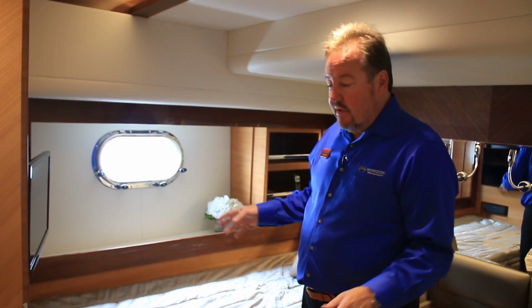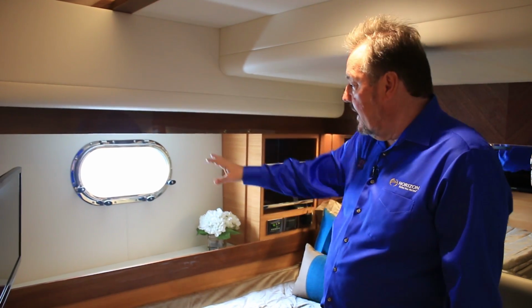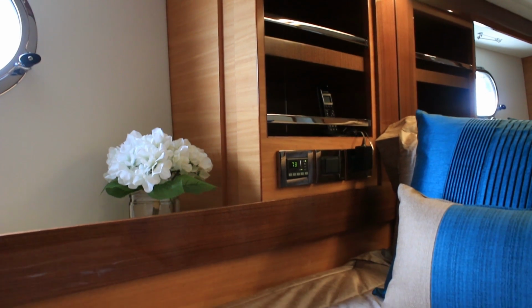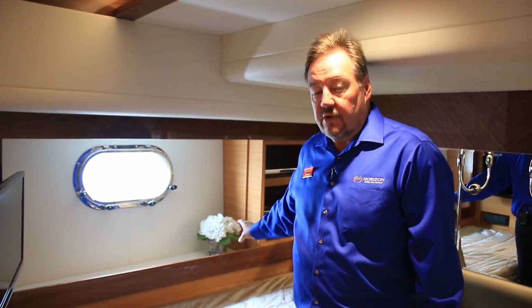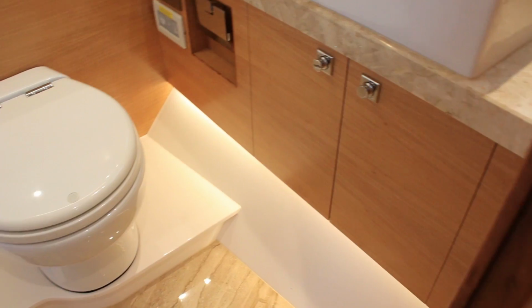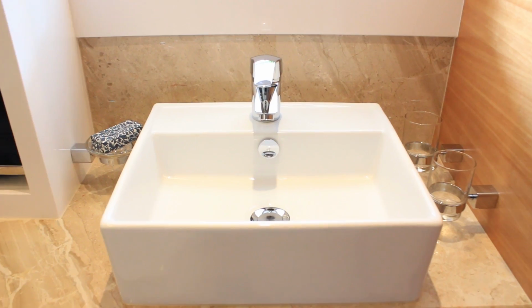And again, you've got a nice space, very open and light, got its own natural light. TV, all the controls are convenient to hand, your own air conditioner so you can control your climate. Yep. You've got the head, so you've got tons of room in there that anybody can fit into.